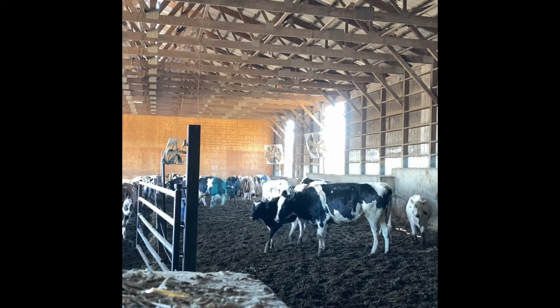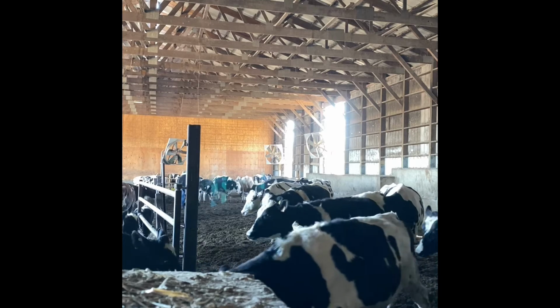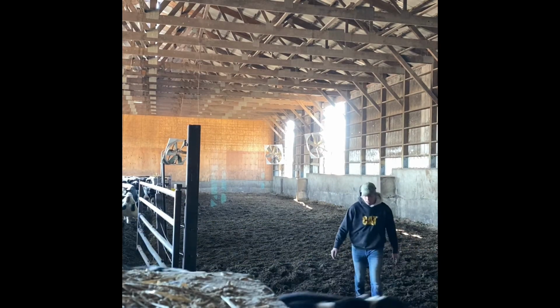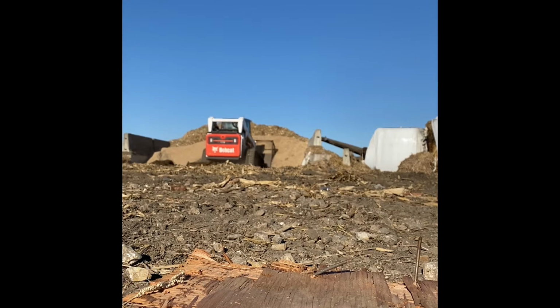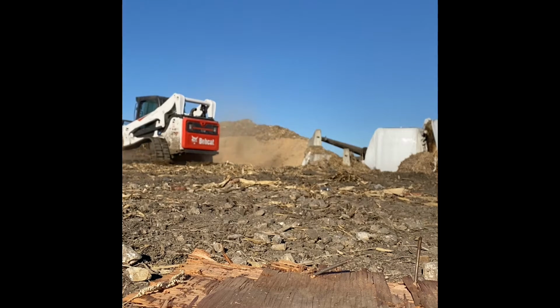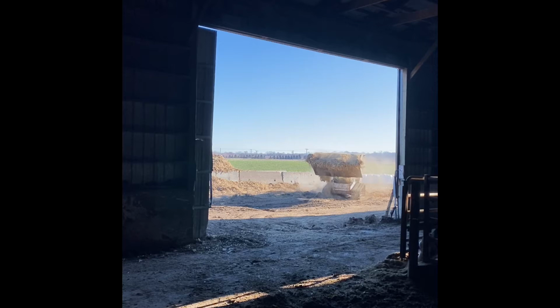Here is how we scrape and bed our dry cow barn along with all the other barns. First, we start by loading wood chips and shavings into our bucket. We then continue to carry the shavings into the dry cow barn.